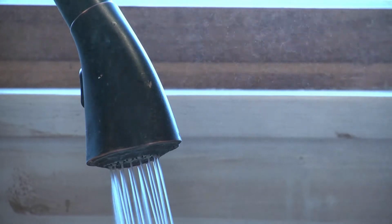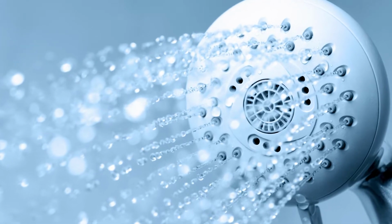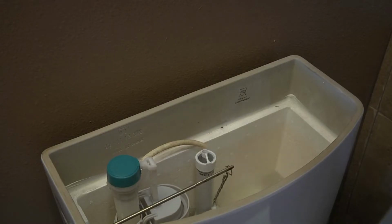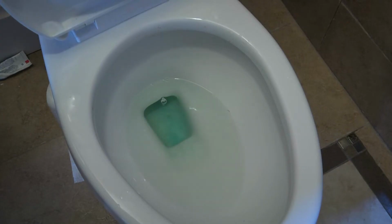In order to help ensure the availability of water for future generations, SMU encourages water conservation. Using efficient shower heads and faucet aerators is one way to do that in your home. Another easy way to conserve water in your home is to make sure you don't have a leaky toilet. SMU has free kits available to customers to help determine if it is wasting water.